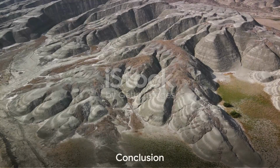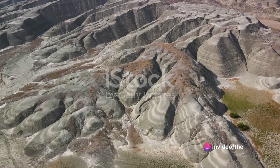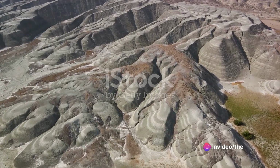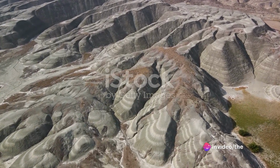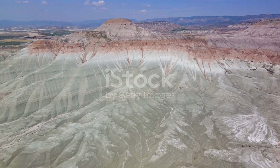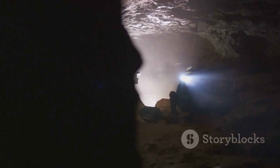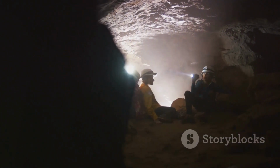So next time when you step onto the ground, remember, beneath your feet lie miles of dynamic, complex layers that make our planet the unique, life-sustaining world it is. Each layer plays a crucial role in shaping not just the Earth, but life upon it. We are all, in a very real sense, children of the Earth's layers.